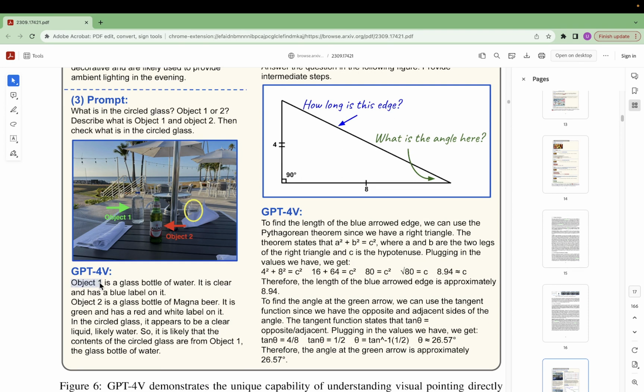And it answers it. Object 1 is a glass bottle of water. It is clear and has a blue label on it. Sure enough, there it is. Object 2 is a glass bottle of Magna beer. And it is green and has a red and white label on it. That's cool. And the circled glass appears to be a clear liquid.